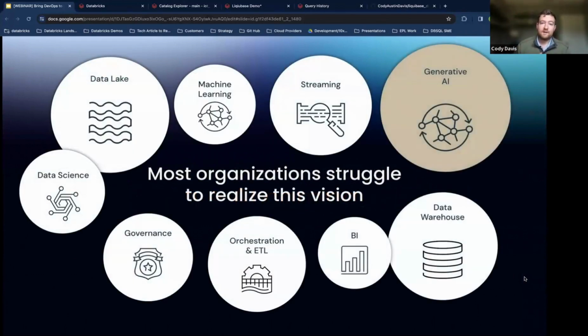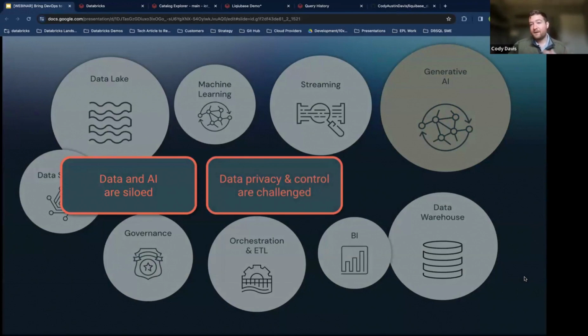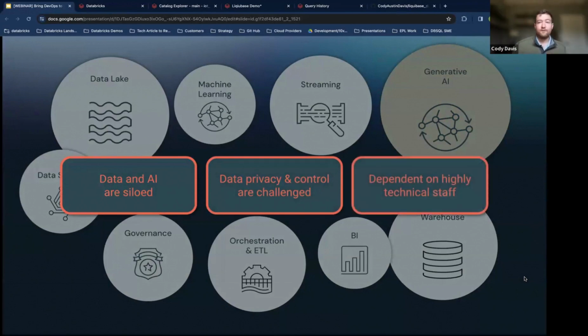In reality, most organizations have a really hard time doing this because with existing technology today, you have to stitch together many disparate technologies for data ingestion, transformation, BI, advanced ML, and now generative AI. All of these different pieces of the data stack are completely different technologies, and most importantly, with a completely separate governance model and even underlying data model as well. That makes it very difficult to manage, scale, control, and govern your unified data stack that's not really unified today. Most importantly, having a data stack across streaming, ingestion, ML, BI, et cetera, is dependent on highly technical staff with a lot of brittle failure points in the stack.